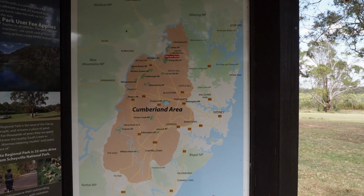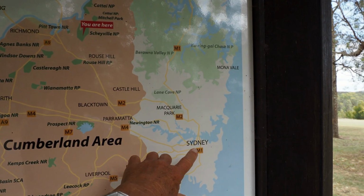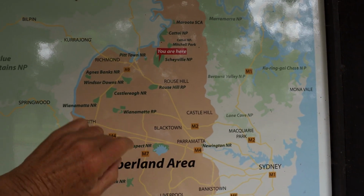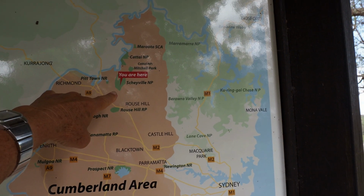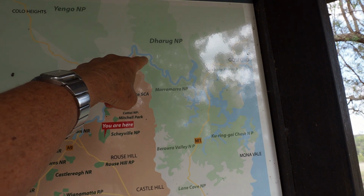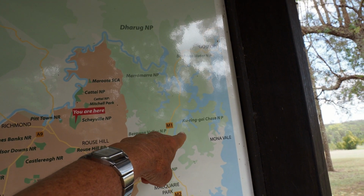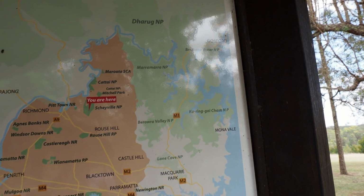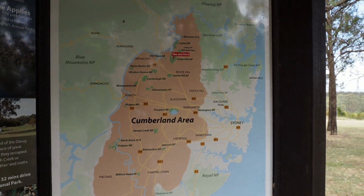Just to give you some idea of where I am. So Sydney is here. I have been camping up here at Richmond, currently here, and I'm going to go back up here to the Wiseman ferry, then follow the river down, and I've got a house sit up here somewhere. So that's where I am in relation to Sydney.